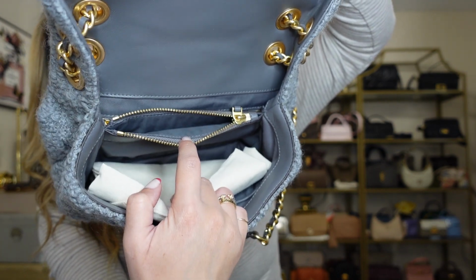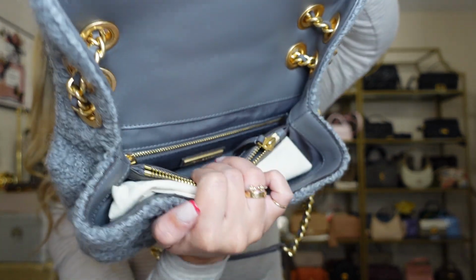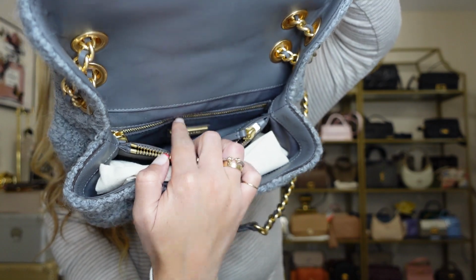You've got this zipper pocket to hold some free-falling things, and then there is more space back here and another zipper pocket all the way in the back. This definitely reminds me of the Saint Laurent Lulu bag, the Coach Pillow Madison. It has a similar kind of vibe. I think all of those bags give the same energy of a Chanel classic flap, but at a more affordable price point.